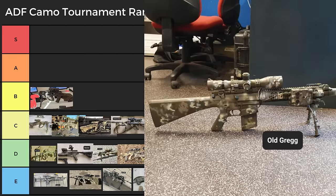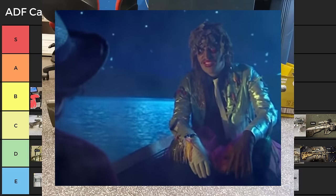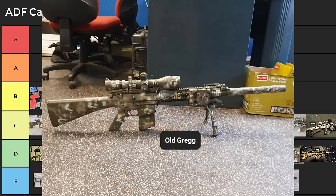B2. I love Old Greg for the meme value of the naming convention. I'm Old Greg. Pleased to meet you. And I was honestly a bit surprised it didn't perform better just because of the name alone. Old Greg presents a nicely painted SR25. This is another entry that fits a more specific niche, being a more arid camouflage setting. And while the colours are well suited for that purpose, Old Greg is mainly detracted by a little bit of inaccurate stencil work.